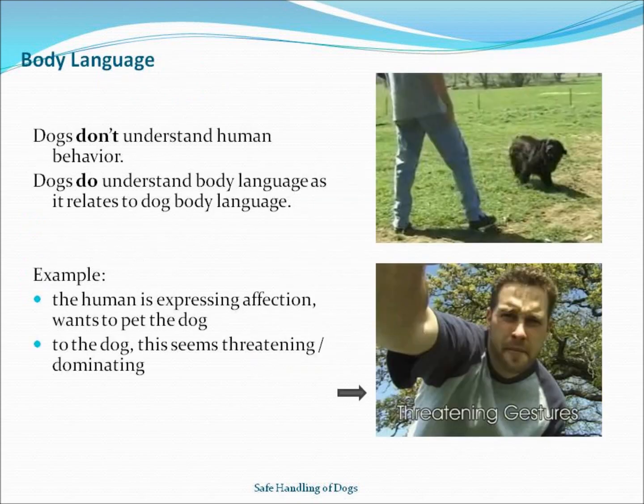In the top picture, the dog is cowering and moving away after a person tried to walk towards him. He is afraid. The second picture is the dog's point of view of a human trying to pet him. This is scary for a dog.